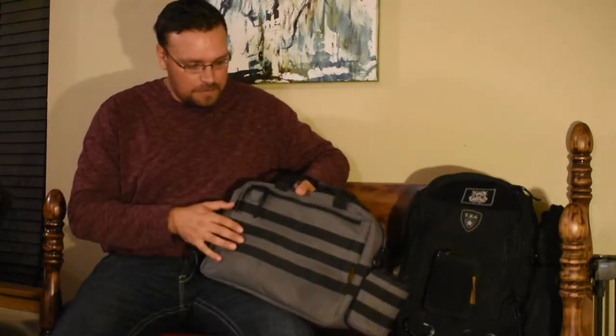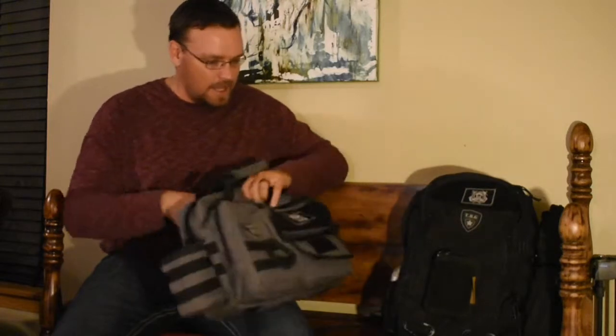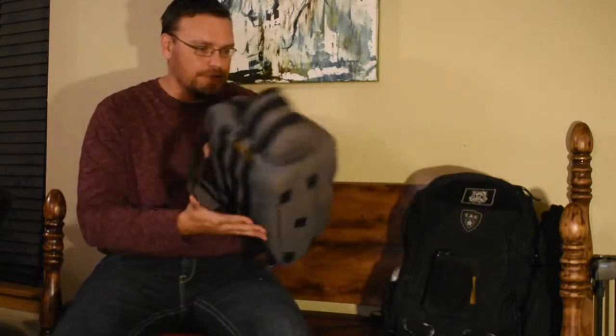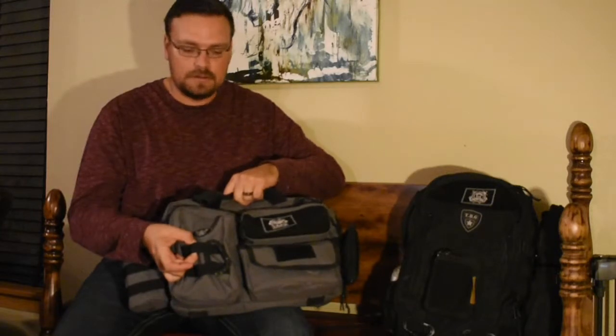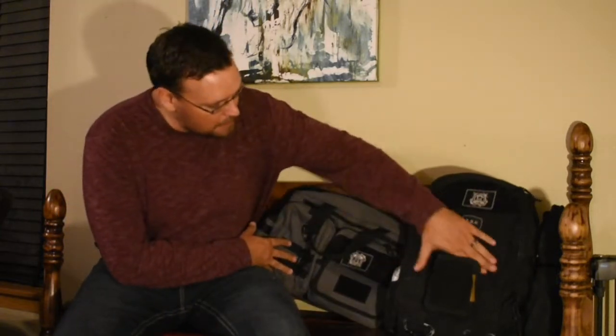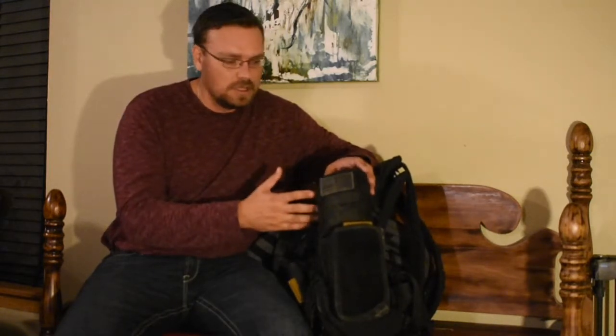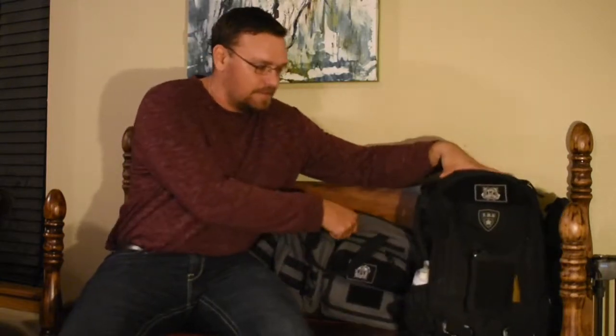They both have the MOLLE webbing on them, so you can add extra pouches. This dump bag, this water bag holder, I could put those anywhere I want on these bags, anywhere that has these black loops. Same thing with this backpack. I could put it on the sides. I could move these pouches around. I could buy more different pouches off of Amazon or Army surplus stores. Anywhere that sells MOLLE gear, you can buy more pouches to add to either of these bags. And they don't look like your traditional frou-frou diaper bags.